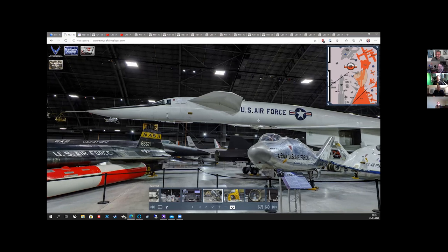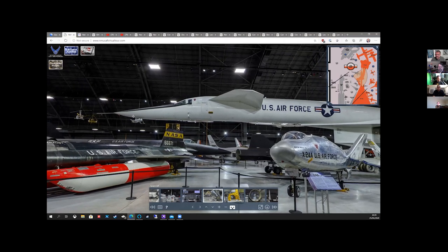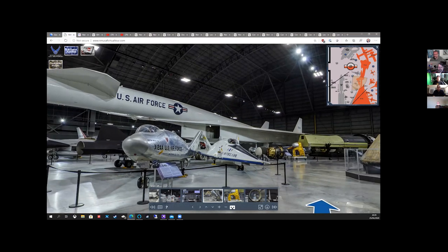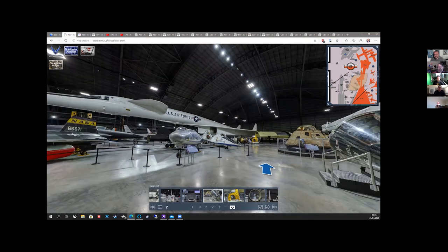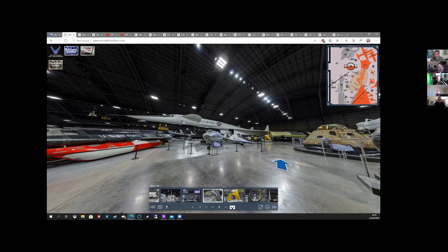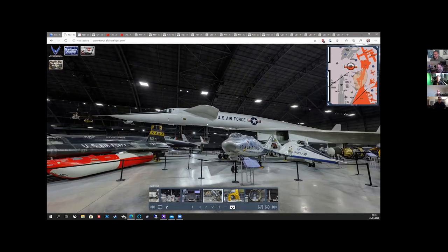So this is the North American XB-70. This was supposed to be America's bomber. Yeah, Mach 3 nuclear bomber. Mach 3 bomber, yes. And so back in the Cold War, of course, the general idea of military aviation was to nuke the Soviets.